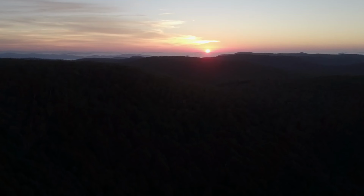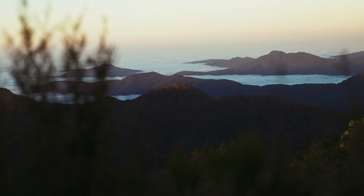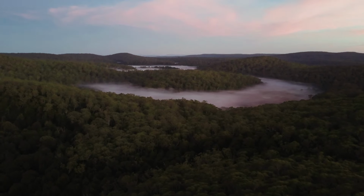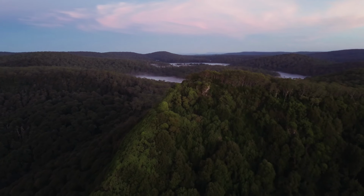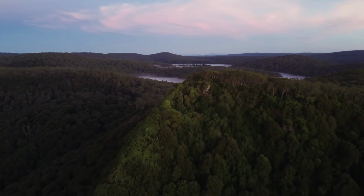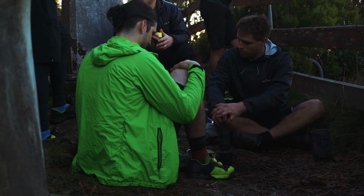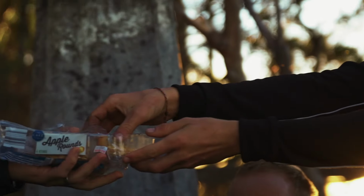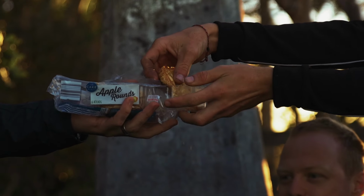Sun rose over the clouds. Yeah, it's pretty incredible. Looked like another ocean above the ocean, so to speak. We walked up to Carey's Peak, took the AeroPress and the little cookers, and we had a brew on the summit. It was a pretty cool morning.